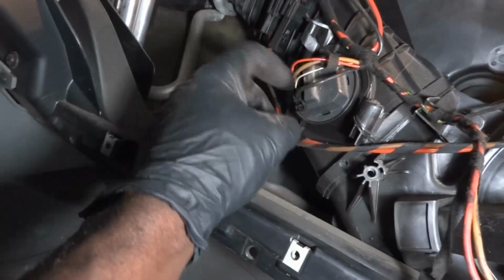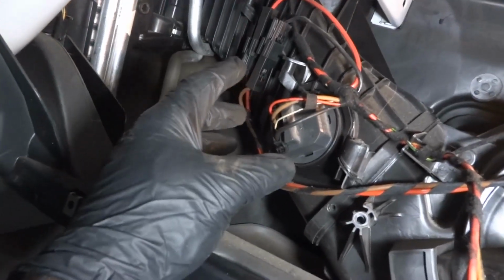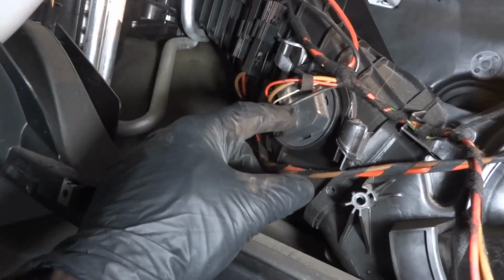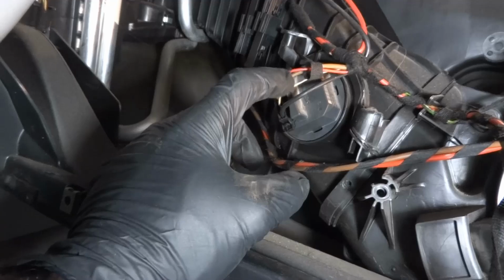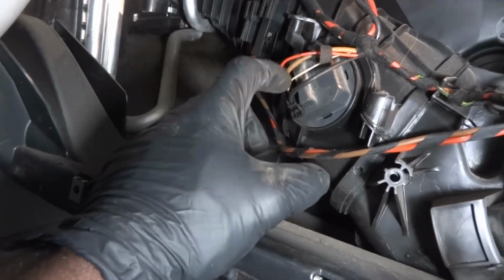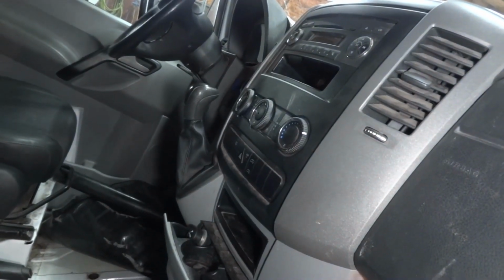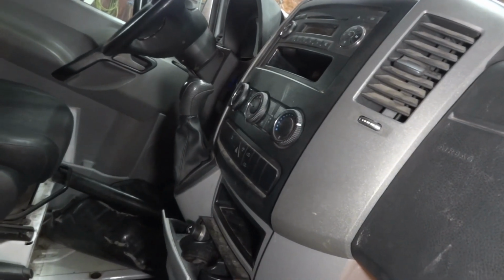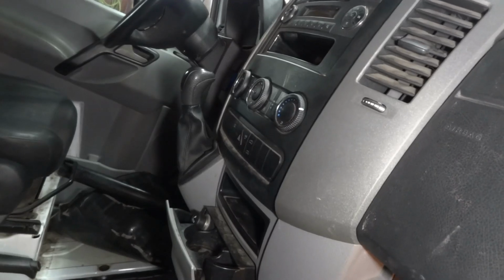So now we're gonna test the control wire. Now, on a good working regulator, there shouldn't be voltage on this control wire. We should only have voltage on this control wire over here when we turn the key on and turn on the blower motor switch on the AC control unit. Okay, so basically when we turn the blower on.